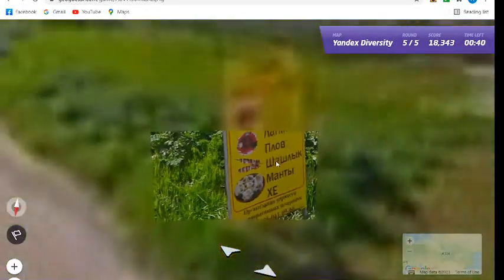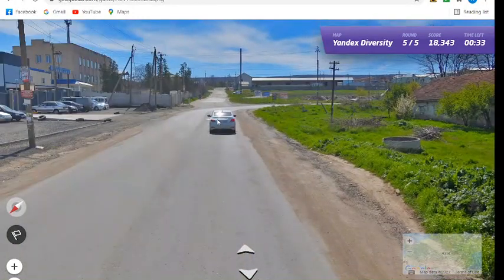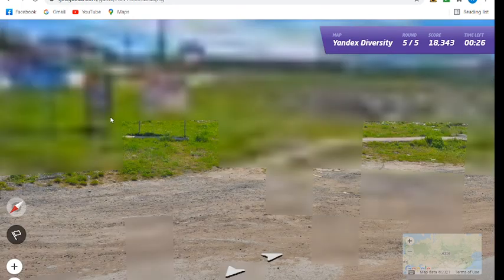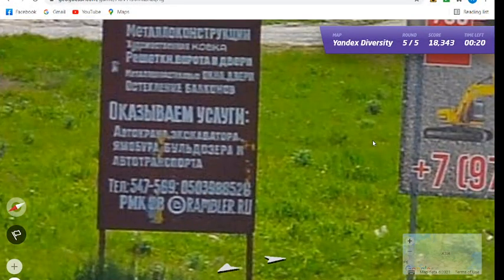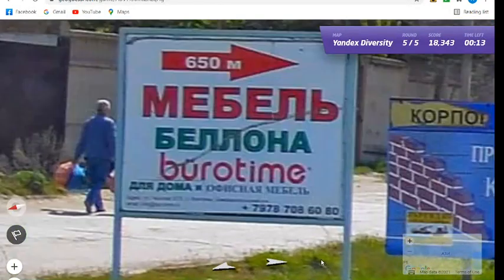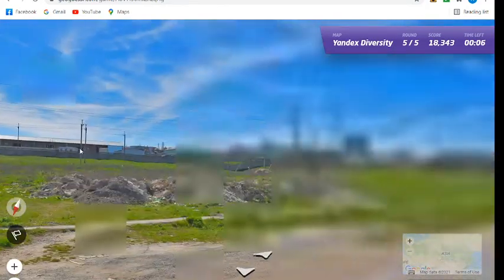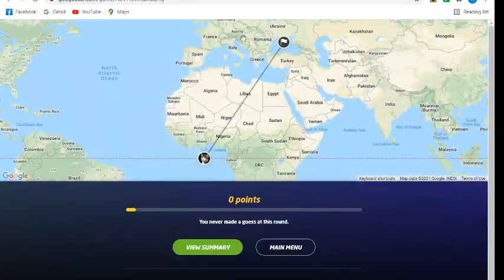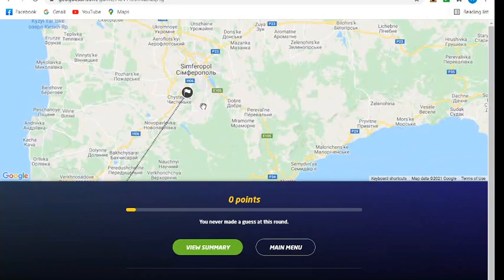We got the shashlik, okay. Let's see, running short on time. .ru, okay. I think, yeah, +7, that's probably Russian. Yeah, which direction were those hills in? Oop, yeah, forgot to guess. Okay. And it was Crimea, right? Okay, Simferopol, it looks like.